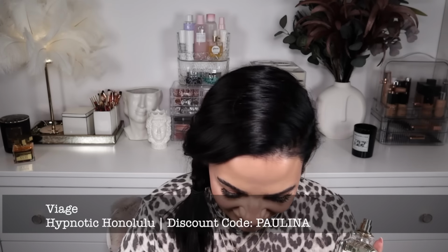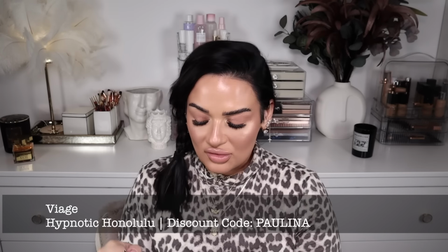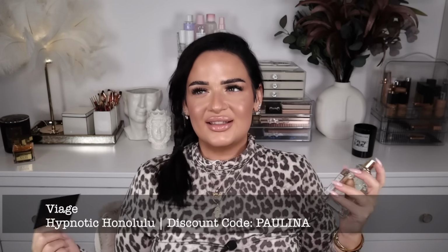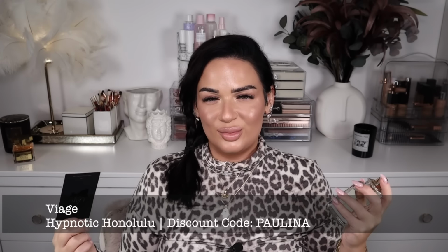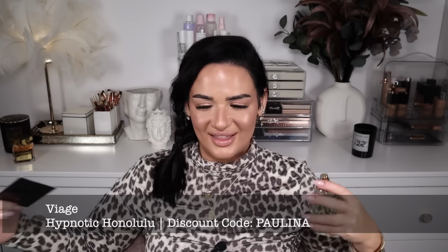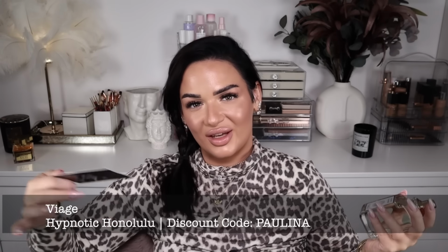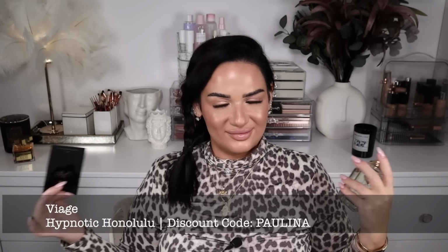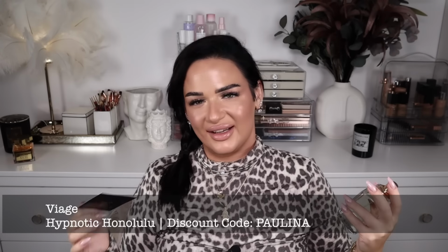Let's go into slightly citrusy again, but again, very fruity and with vanilla dry down. And that is Hypnotic Honolulu. Like, they don't go wrong. They just don't go wrong. It is a little bit mineral, kind of like you're standing on the beach, like in a very, very expensive resort. You know, you just had dinner, you have that beautiful dress on, and you're walking out from the patio to the beach. That's that mineral facet that I get.